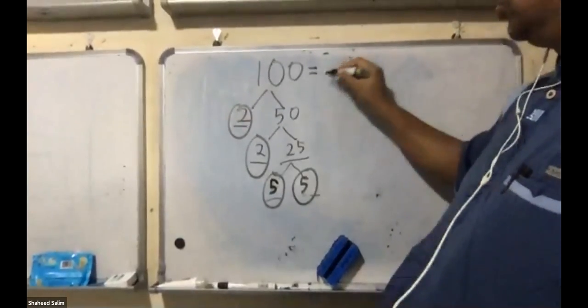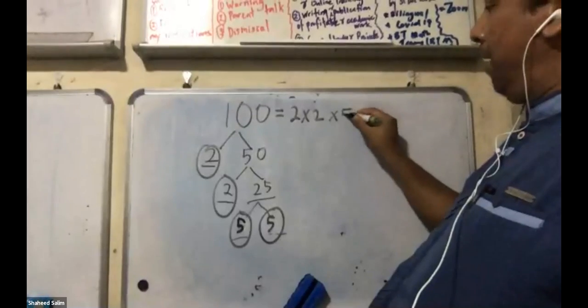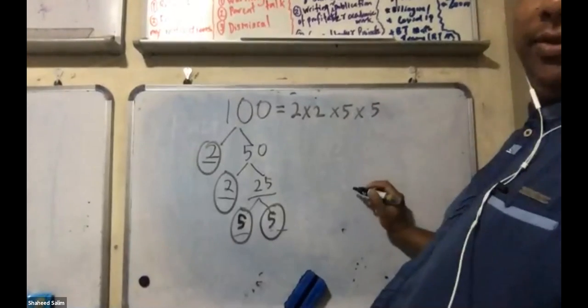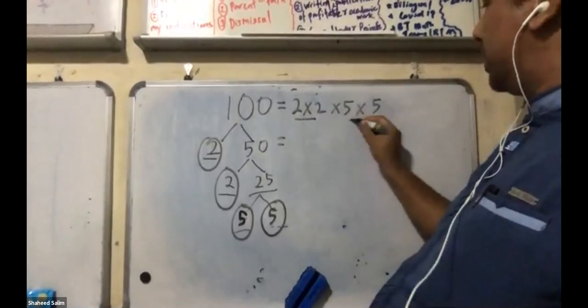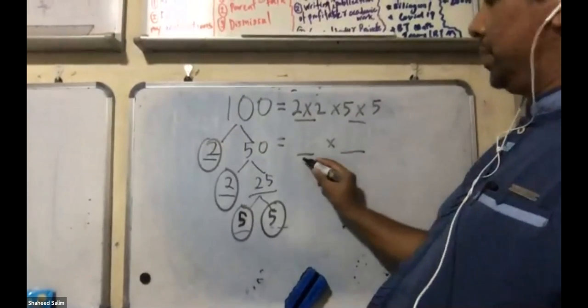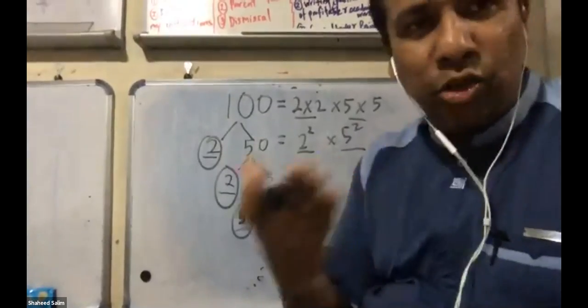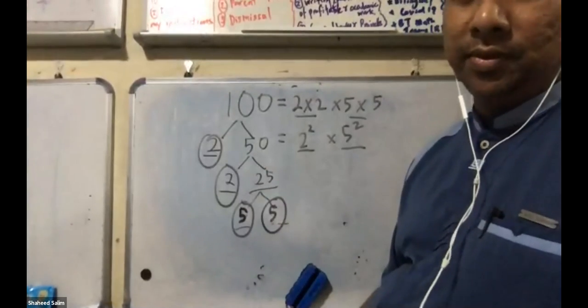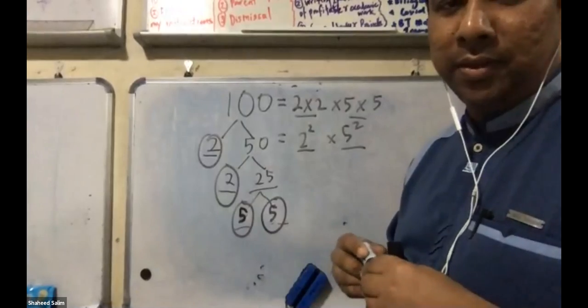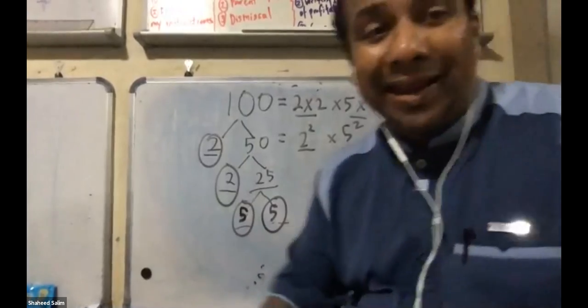So this is equals to 2 times 2 times 5 times 5. So Hayan, how to write in index notation? There are 2 different numbers. What is the answer? 2 to the power of 2 times 5 to the power of 2. Alhamdulillah. Imagine you're doing sec 1 work already. This is sec 1 work and so easy. Is it easy or not, Hayan? Quite easy, right? But it is easy if you understand from the beginning.